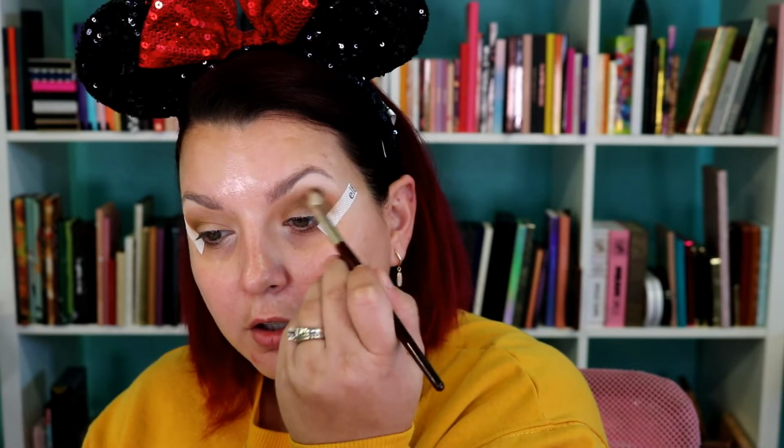Okay. See how pretty that is? And it's making it that grunge. So I'm just taking the 201 and lightly blending over the edges. Because as I said, I want to keep most of the drama to the outside.